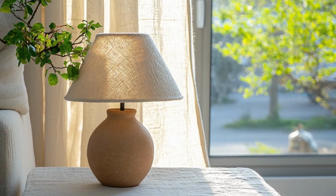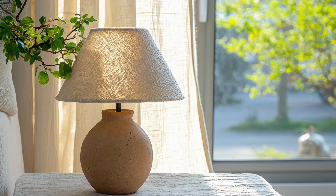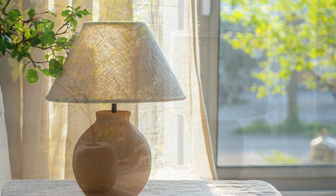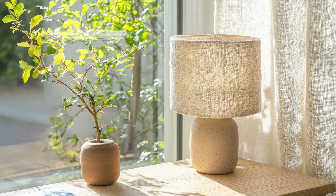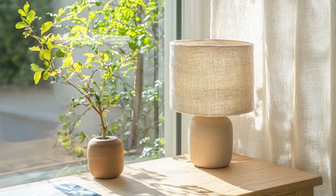Soft light plays an essential role in the light linen aesthetic. Floor-to-ceiling gauzy curtains filter sunlight, letting golden rays wash over textured surfaces. Table lamps with linen shades and handmade clay bases add a glow in the evenings, creating a lived-in ambience that never feels artificial or staged.